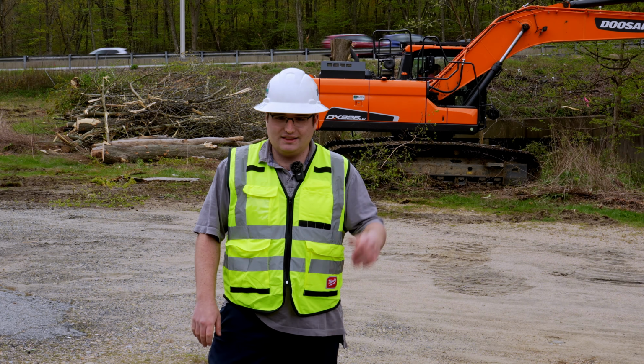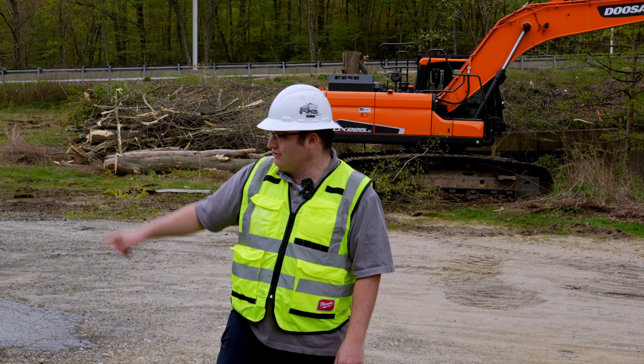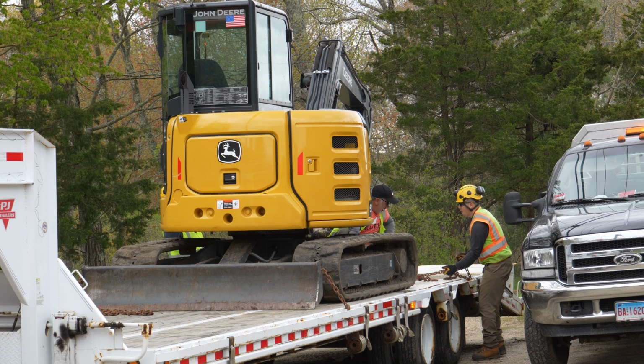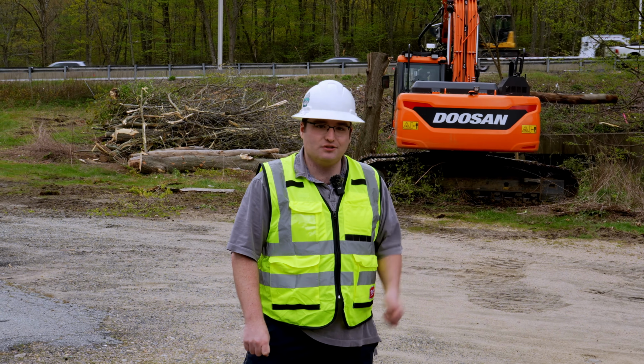But right now we've got this Doosan DX225 behind us, and he is clearing some brush on the side of the road. The low bed just dropped him off, and now we've got this 50G headed from this site back up to that staging area where they dropped the feller buncher off. So we'll check out what this 225 is doing now.